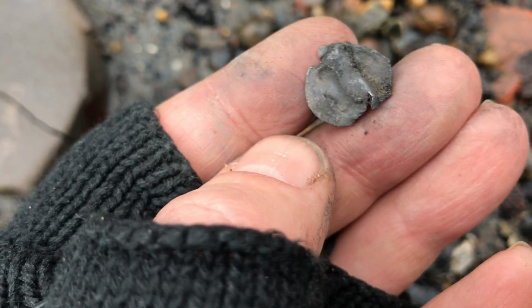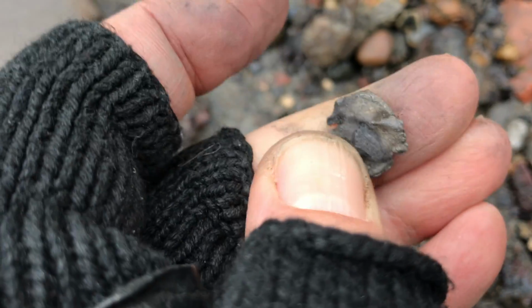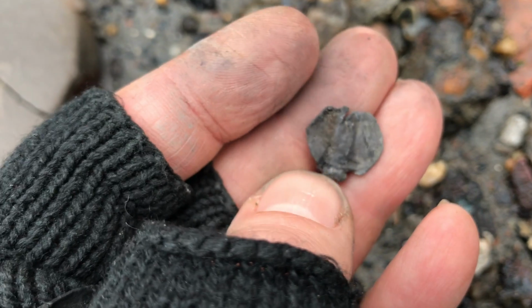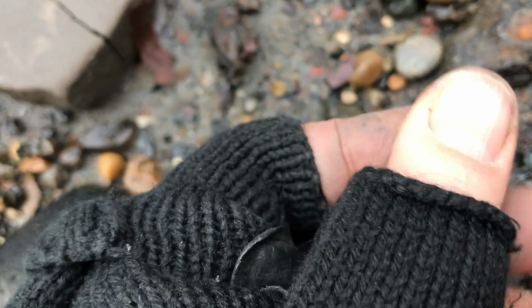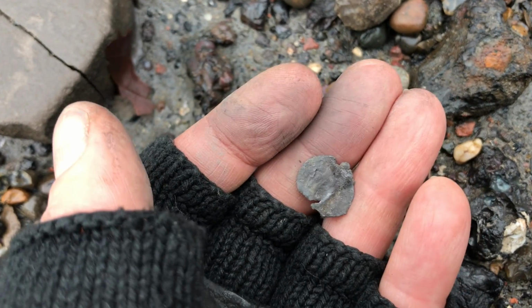But here, just pulled this up. Not sure if I can see anything on that. Some kind of token, I think, definitely lead. Get it cleaned up and we'll see what I can see on it. Yeah, there's definitely something. Maybe it's part of a seal actually. Yeah, probably. Check that out at home. I did look for the other part of that seal I found a minute ago, but no dice. Anyway, yeah, good for metal today.